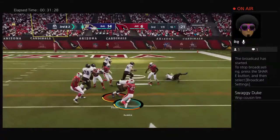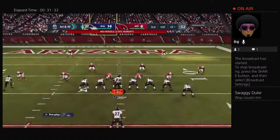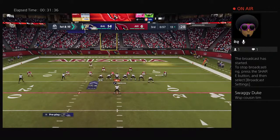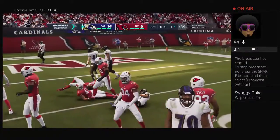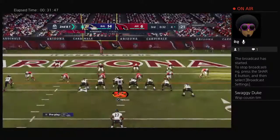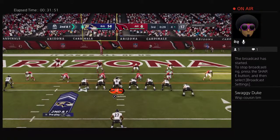Another run here with Dobbins. And he takes it down to the 13 and picks up the first. Got what he needed for the first down with a gain of 2. 2 yards on the play. On first down, Dobbins. And this will leave him a yard short. Nice pickup of 9 yards on first down. He was brought down at the 4. This is 2nd down and 1. Brings up 2nd and 1.